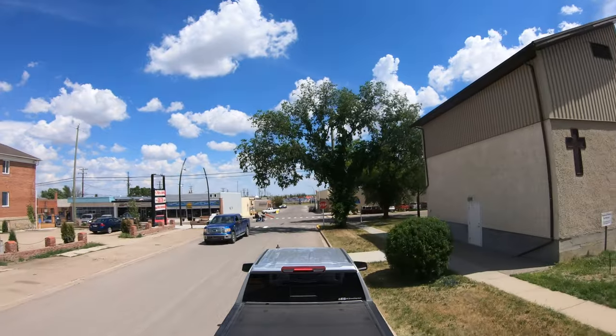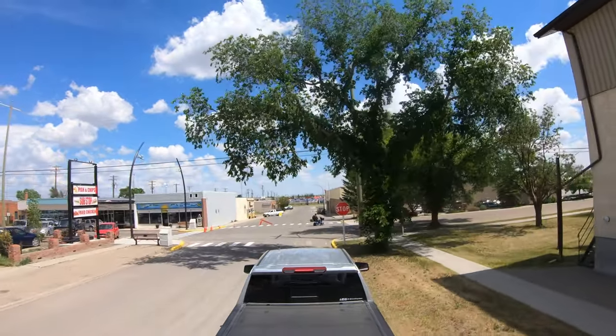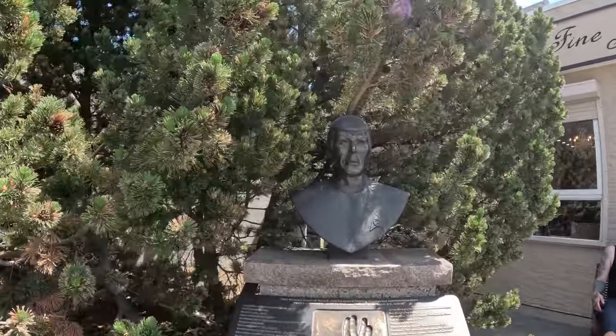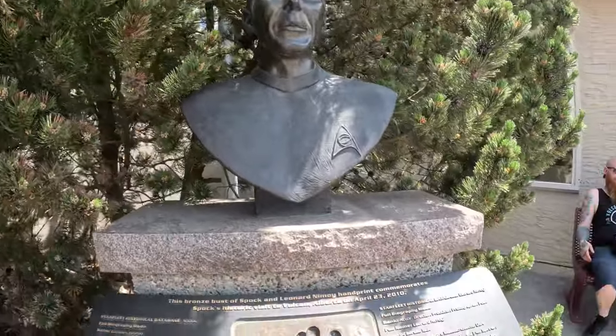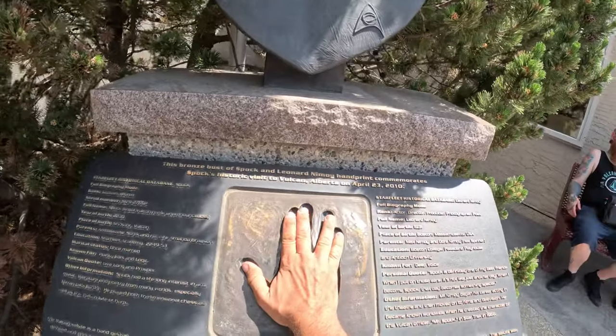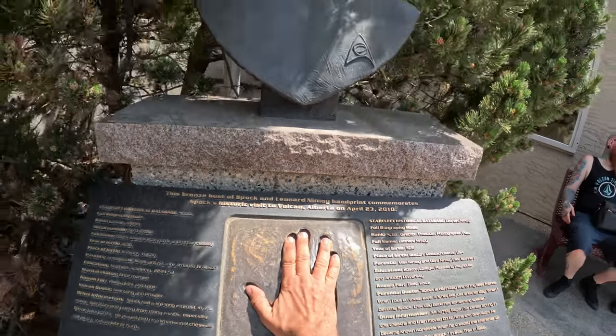Here we are, one block away from the mural and the bust of Mr. Spock. Well, yeah, it's one of those downtowns with old diagonal parking, as you can see. So I parked back there, one block away. Mr. Spock should be nearby. Well, there he is. Mr. Spock himself. No, wrong hand. No, right hand. Live long and prosper.